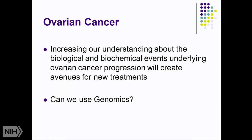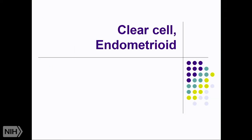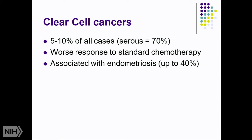So of course, we hypothesize that increasing understanding about the biological and biochemical events underlying ovarian cancer might create new avenues for treatment. And the question is, can we use genomics to figure this out? So very early on, actually about a decade ago, in clear cell cancers, there was a very prominent study. To highlight here, clear cell cancers are a rarer subset of ovarian cancer, about 5 to 10% of cases, whereas the high-grade serous cancers make up about 70%. Clear cell cancers do tend to have a worse response to the standard chemotherapy with cisplatin and paclitaxel. And as I mentioned, they can be associated with endometriosis in about 40% of cases.